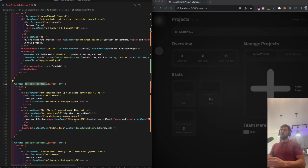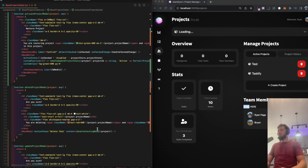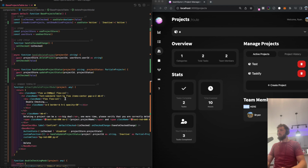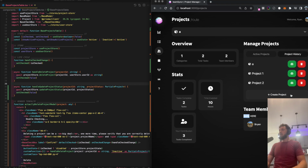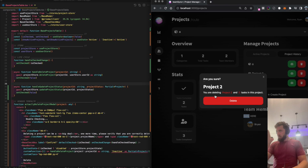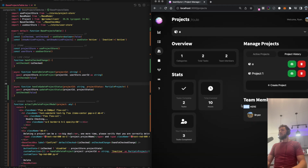So we have enough layers of fail proof here that I feel a lot more confident about. So let's see, boom, you are deleting project 2 with 0 tasks, boom. And now it's actually gone. So people have multiple opportunities. You can remove it from a project. Maybe we'll have admin controls, so only the admin of the overall project can do things like this. Or maybe it'll be a premium feature. You could restore the project, things like that. So yeah, but I'm gonna wrap it up here.